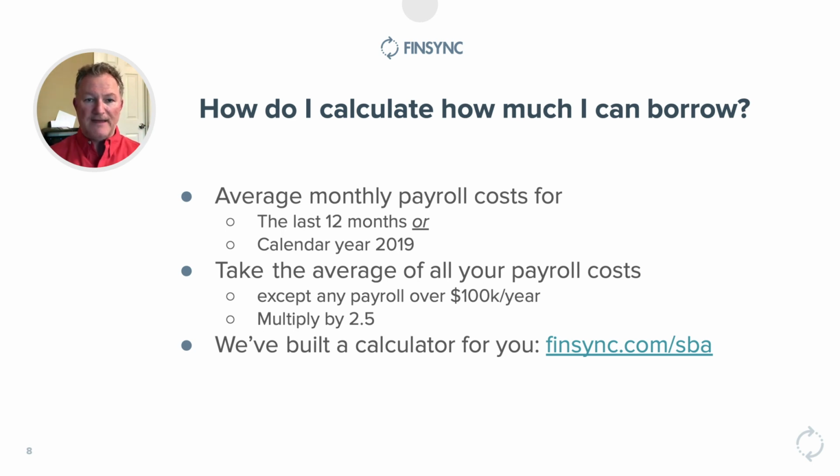There's one exception: for people who make over $100,000 a year, you have to pretend that they're making $100,000 a year. So that's one adjustment you'll make to your average payroll cost. It's going to go down a little bit, depending on how many people are making over $100,000 a year.